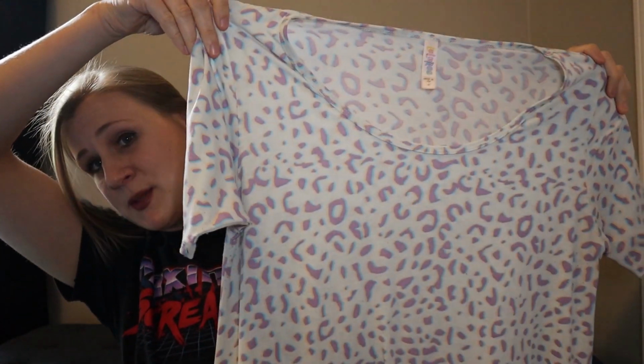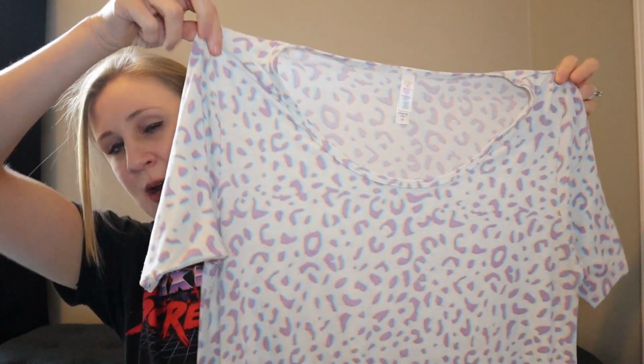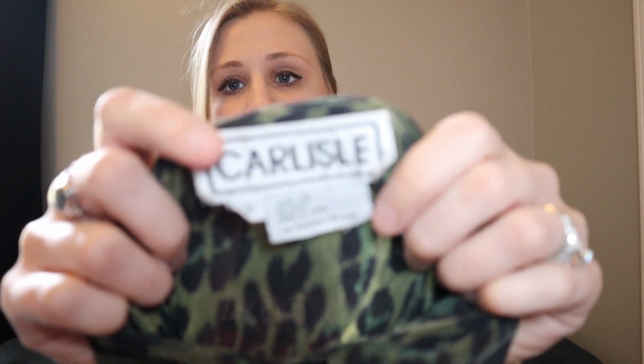I'm gonna have to figure out what this bad boy is as well by googling it and figuring out what the style name is, because I never remember, but I still think I'll probably be able to squeeze sort of $14 out of that. Okay, next piece is Carlisle, which is quite a higher end brand.